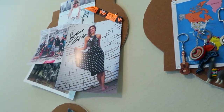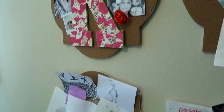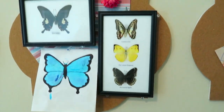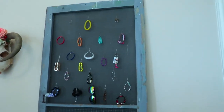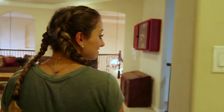She has pictures of herself right here, all of her art, and pictures of the family. And then butterflies is another one that we have. I got this one. And then there's this chair with her ukulele and her jewelry wall. And then her bathroom. We still have to show them the backyard, so let's head downstairs and show them that.